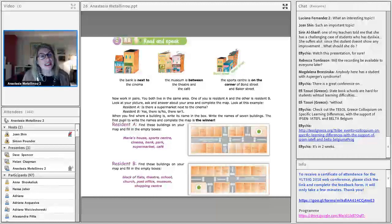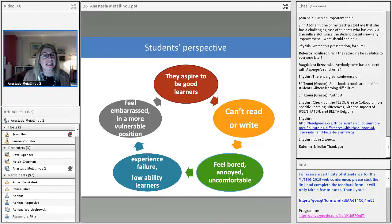And what was really interesting is that they said the same things to me. So basically, from the students' perspective, they all aspire to be good learners. The problem is that they can't read or write. They really struggle with this, and they feel bored, annoyed, and uncomfortable. They keep experiencing failure for years, and they consider themselves to be low ability learners, and this makes them feel embarrassed. They keep comparing themselves to their peers, and they feel in a more vulnerable position.